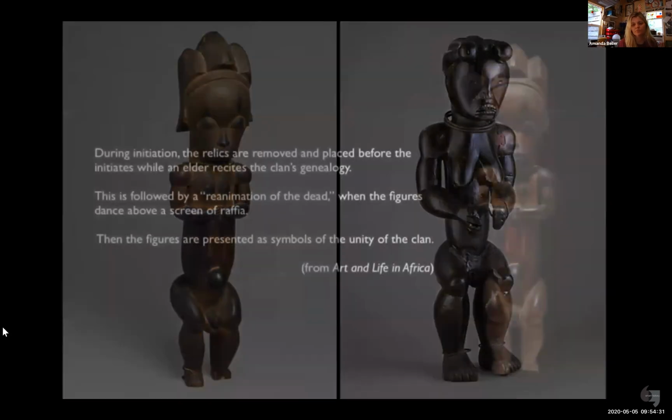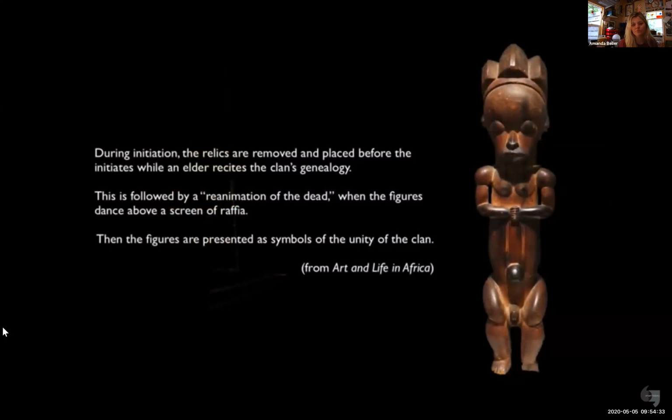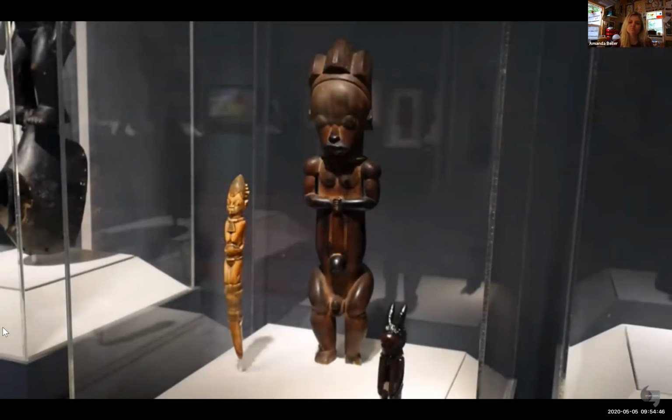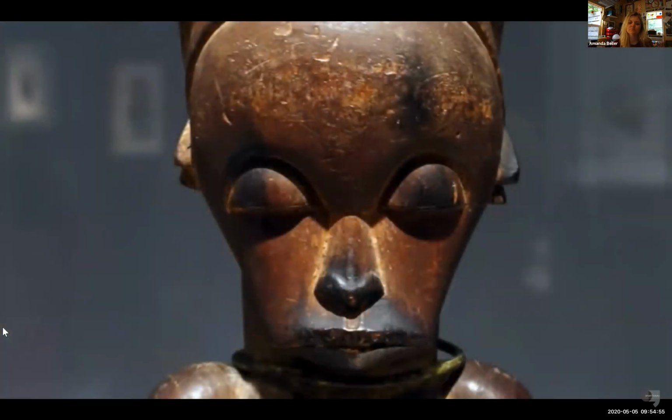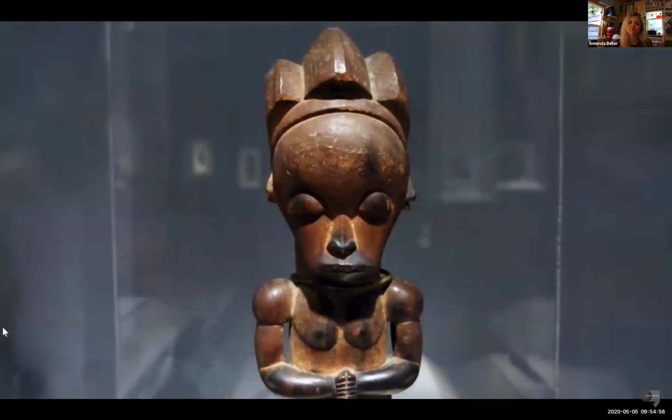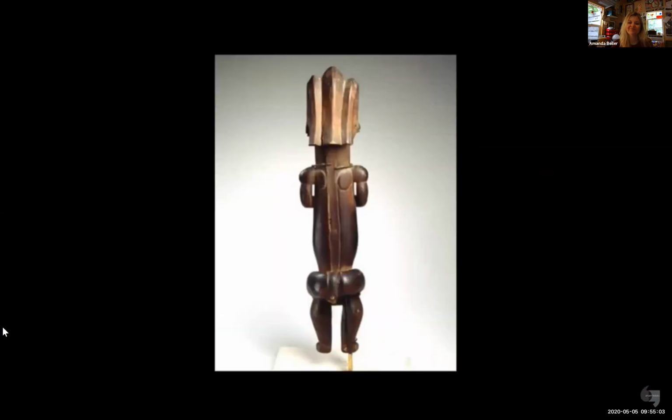These figures also had a second life as puppets during young men's initiations. In other words, they were brought out to educate young men about their ancestors and help young men experience or be in the same place as the essence or the energy of their ancestors, who really were the founding fathers, the lineage heads of their ethnic group. While the face is very typically stylized, the hairstyle was popular when this object was actually made. So we have these three crests and kind of a ducktail in the back, which is what Fang men at the time, high status men, were wearing.